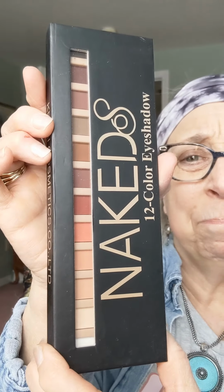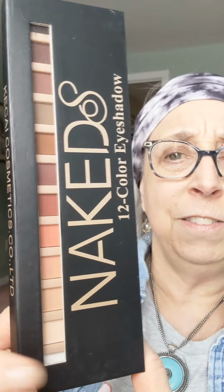So excited. So I got the Naked 12 color eyeshadow. So this is what the palette looks like. Look at the colors. Aren't they gorgeous? You get one of these sponge applicators. I don't use them, but sometimes I do, because if you spray one of these with a setting spray, put some shimmer right here, these work really well for that. And you can also use the tip if you'd like to go under your eye. So it's got a nice long mirror that you can look in for your eyeshadow.